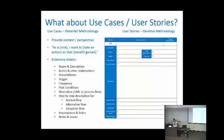Step-by-step instructions for the normal flow, the alternative flow, and the exception flow. Normal flow might be submit a credit card for approval and it gets approved. The alternative flow might be it gets declined or we're offline. The exception flow might be the register just froze up and it's completely shut down. So we might have a rule that says if we can't complete the authorization, we must send a reversal back to the authorizer so that we don't fill up that person's credit open to buy. And then any notes and issues.